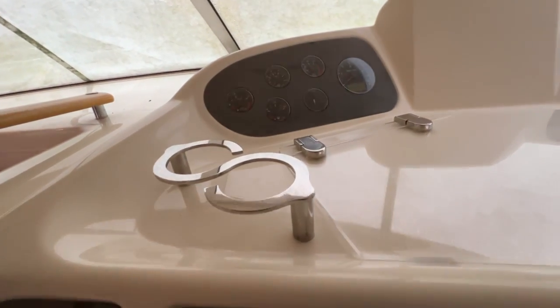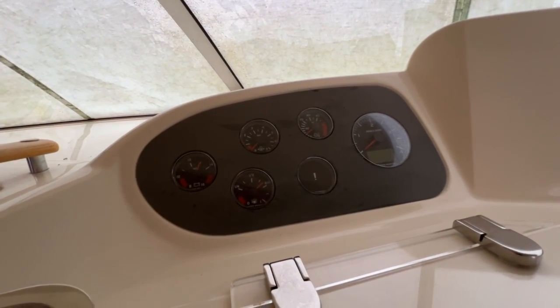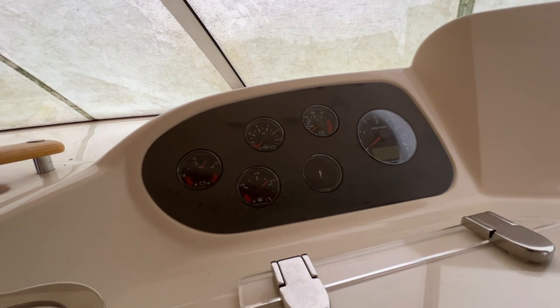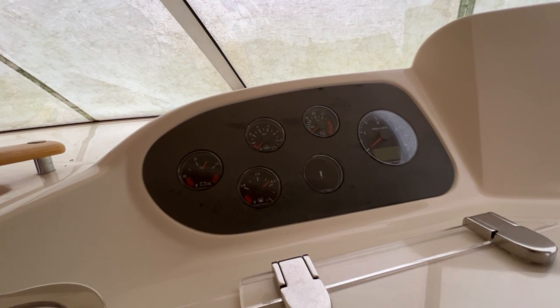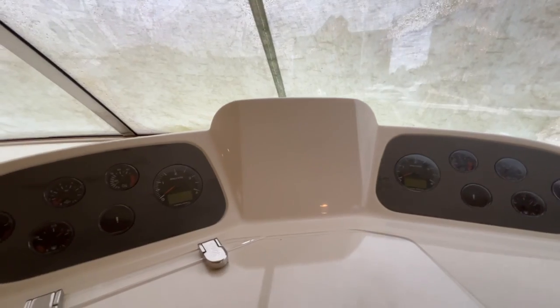A cup holder, the all-important cup holder. And then here we have the port engine instrumentation. So we've got the tacho, coolant temperature, fuel gauge, battery voltage, and looks like oil pressure there as well, as we should have, mirrored on the starboard side there. Very nice indeed. And I think here we've got room if we wanted to install anything new.